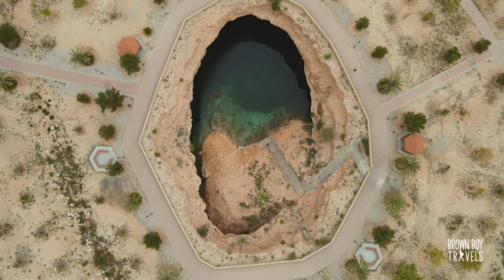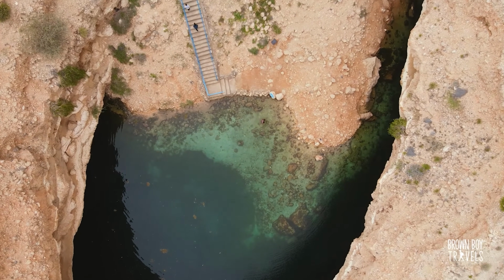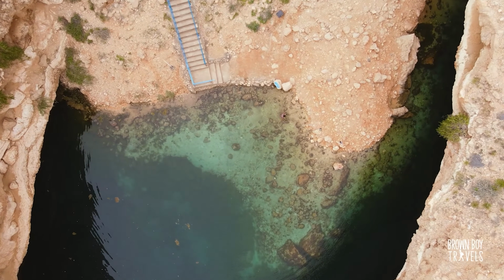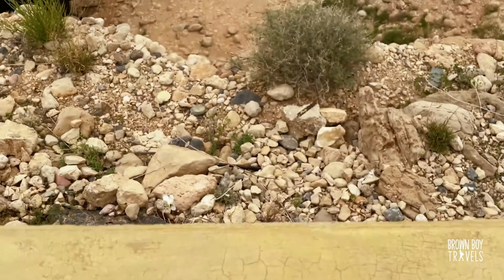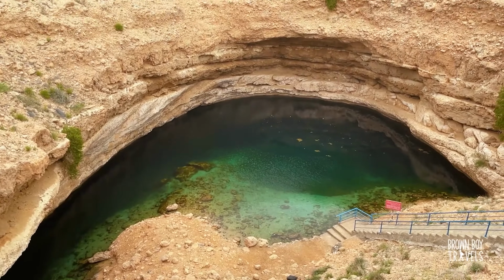Wadi Shab also comes with a bonus spot. This is Bima Sinkhole, and it is a little sinkhole essentially. It is made of a mixture of sea and fresh water, and you can definitely swim in that beautiful, clean, clear water.